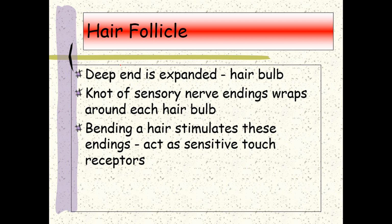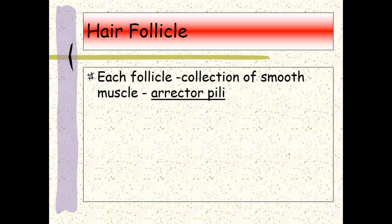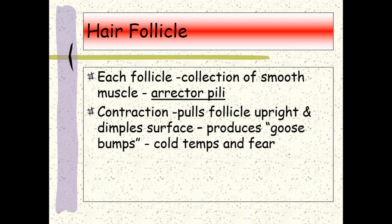So we have this hair bulb, right? So it kind of expands, and then wrapped around it are going to be these nerve endings. So when the hair follicle bends, it stimulates these nerve endings, and that's how they will help us detect insects on skin or function just as overall touch receptors. The other part of the hair, you had to know this for the skin model, is that there are muscles attached called erector pili. Contraction causes those follicles to stand upright, and it's in response to cold temperatures and fear.